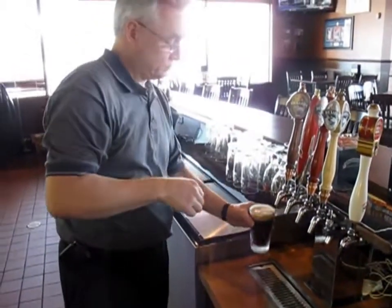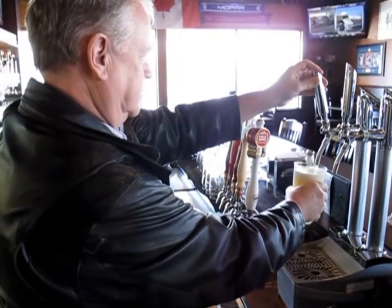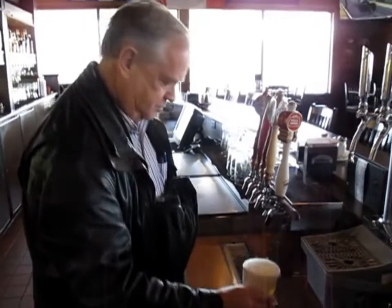Well, that's not how you would pour a Guinness. Not bad, eh? Look at that. Are they both the same? Oh. First pour.